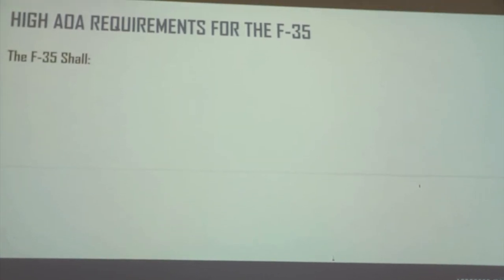Our requirements: perform air-to-air tracking up to stall. For some reason, I'm not allowed to say what the stall angle of attack is. It depends on the variant. I can tell you it's somewhere between 25 and 40, depending on the variant. Air-to-air tracking is a little subjective, but it basically means if you've got a target in front of you, you should be able to control the airplane well enough to keep the jet on it. Above stall, up until 50 degrees angle of attack, we have to be controllable, positive, and predictable, which means when the pilot moves the stick, the airplane is going to follow his command.